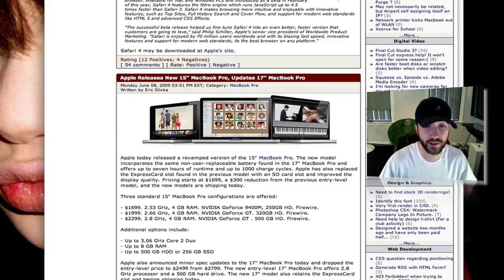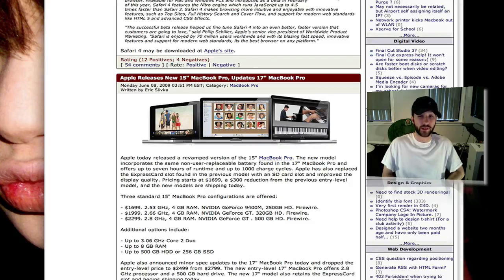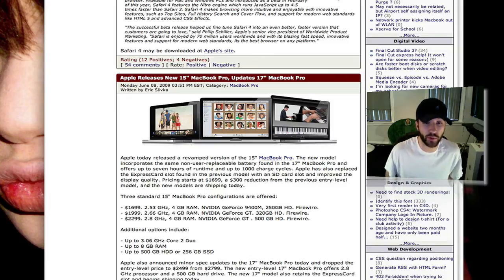The pricing starts at $1,699, which is a $300 reduction from the previous entry level. So as far as that previous Microsoft commercial about MacBook Pros being at least $2,000, well, they need to change that commercial to $1,700 or less, because now Lauren, or whatever her name was, could get a MacBook Pro for the $1,700 budget she had. So that's a $300 price drop from the entry-level 15-inch before, so it's definitely awesome.